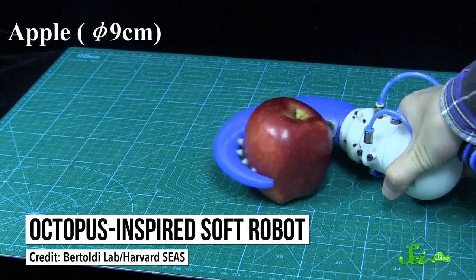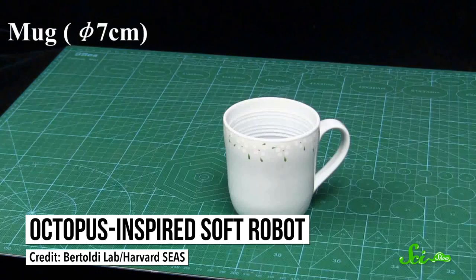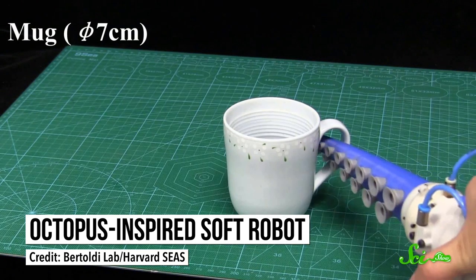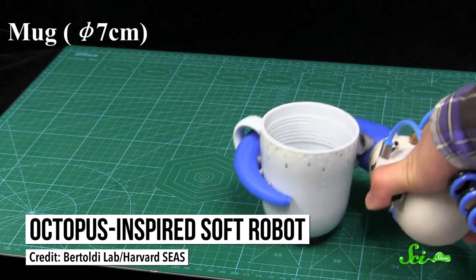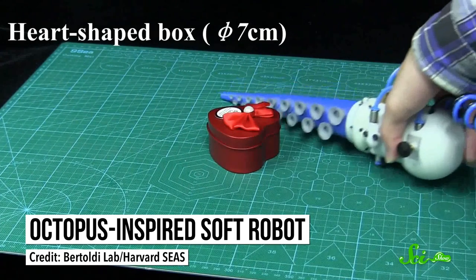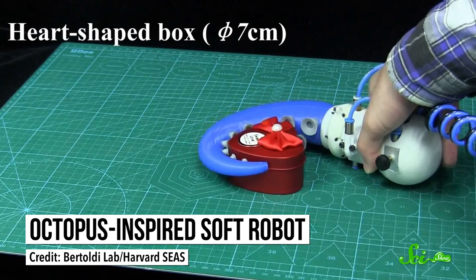And that's why octopus arms are providing inspiration for a new generation of robotics. These robots are soft and flexible, but also able to exert large amounts of force. Some designs use a series of compartments that can be individually filled with air to mimic octopuses' movements. Another uses cables to recreate the muscle structure that lets octopuses move the way they do.